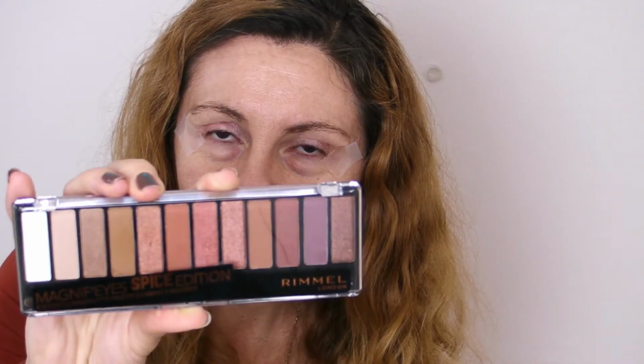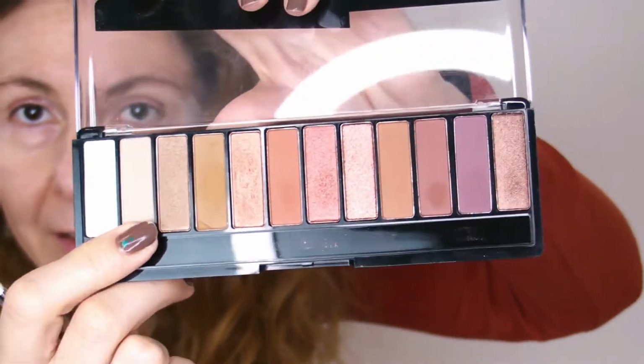For eyeshadow palettes, I have those 2. First is this Electric Violet Edition palette, which I have done a tutorial using, and the Magnif'Eyes Spice Edition. This was in my favorite palettes for 2018, and this is amazing quality. Both are amazing, but I love this one even a bit more. I will probably use shadows from both palettes, but first I will take this second shade, which is a matte shade close to my skin tone, and I'm going to set and tone down a bit the shimmery base that I have on my lids.